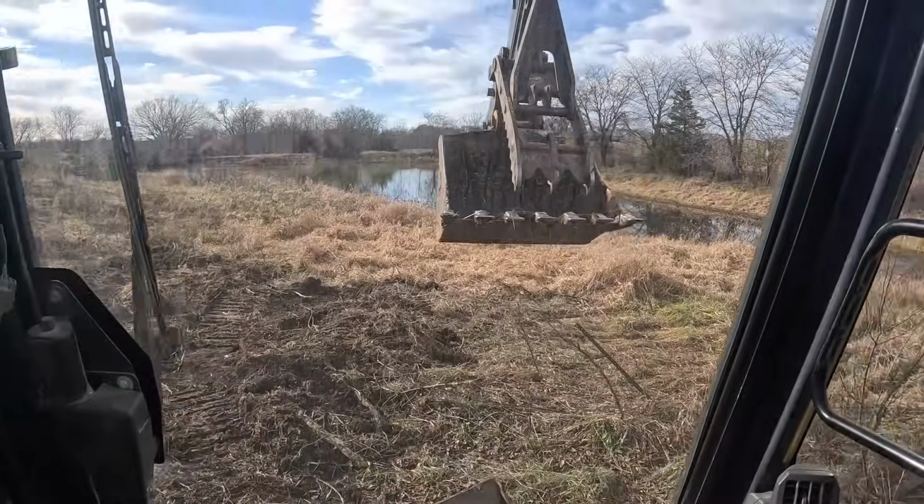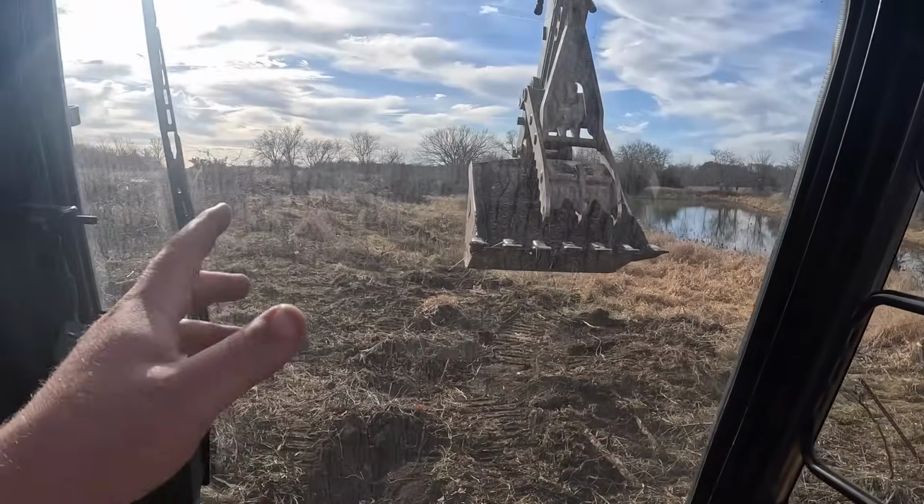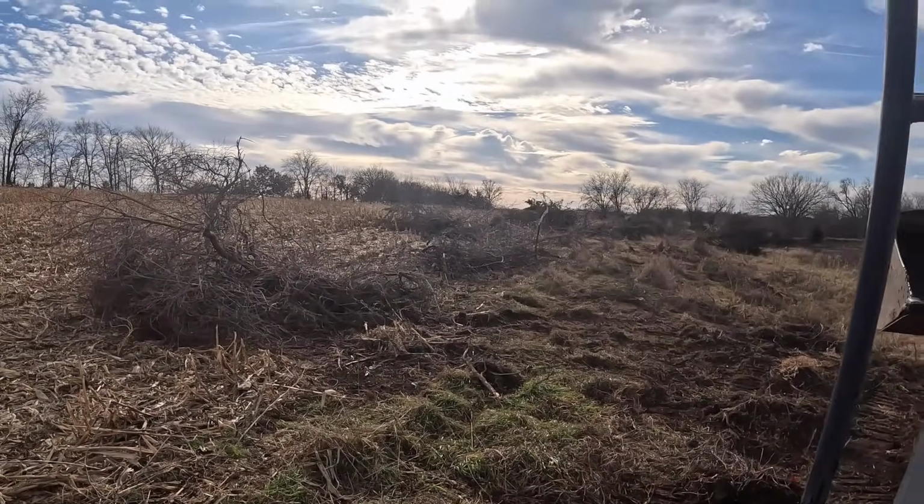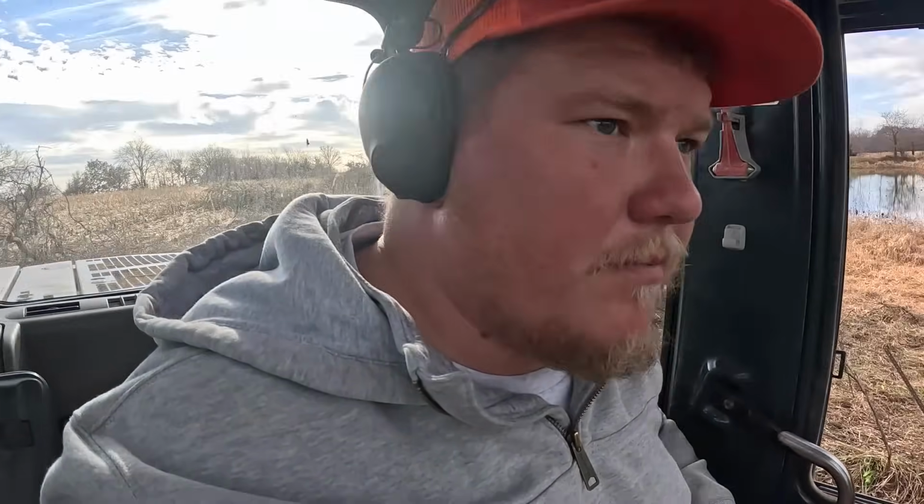So we pretty much have the part of the pond fence grubbed out that we were going to grub out. Here, let me stick out the window. You guys see? And Colt started to grapple and carry stuff. Normally I probably wouldn't be sitting here, but it's Colt's first time moving this stuff, so just kind of hanging around, making sure that he's getting the hang of it, which it sounds like he is. And then we'll move on.